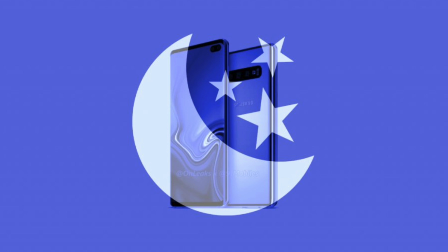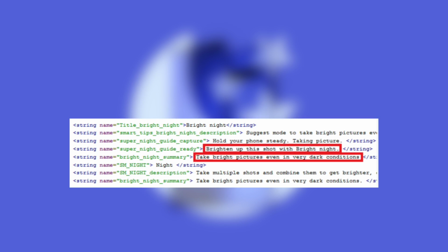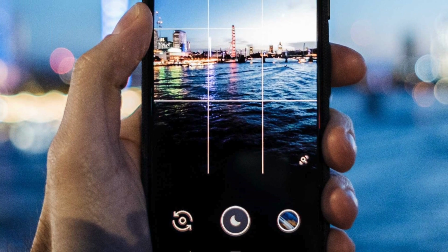Out comes the XDA with a bang. This leak is coming straight from the One UI beta from Samsung, so you know that it's true. So from the actual code, the developer Max Weinbach found these strings, and as you can see, it says Bright Night. From the name, we can see that it is a night mode for the Galaxy S10's camera. It says take bright pictures even in dark conditions. Hold your phone steady while taking the picture. The top string says that it suggests a mode to take bright pictures even in very dark conditions. This will automatically use night mode when you're taking photos in very dark scenes.